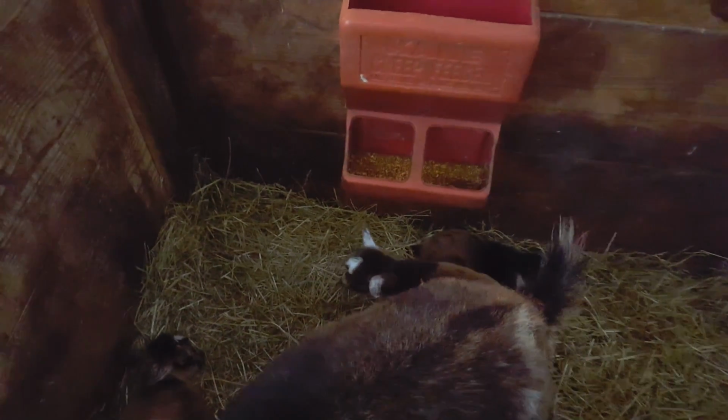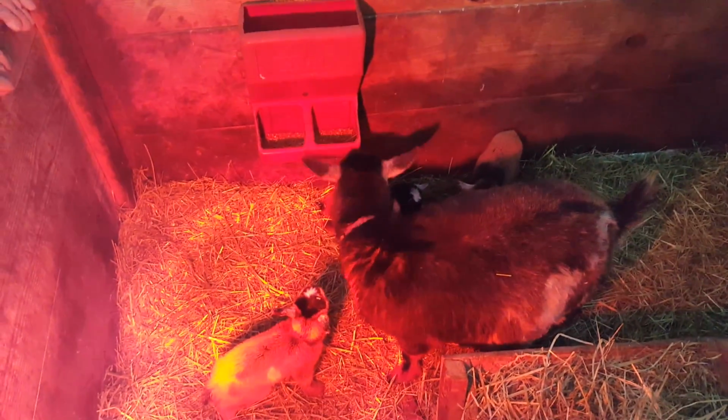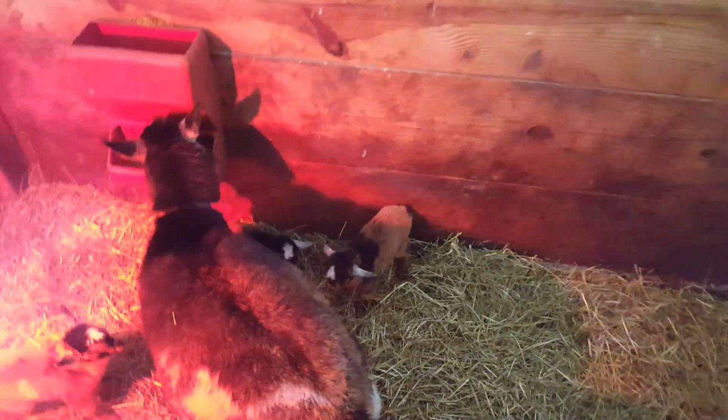So you gotta get them some water. Look at those little babies. I hope that one's all right. So we got a heat lamp on them here. We knew they were coming soon, but I didn't know they were coming last night, so I didn't have the heat lamp on. And it's been about 15 degrees or below at night, so we want to keep it warm in here for them.